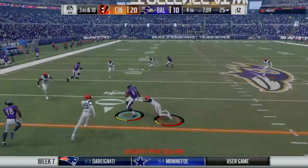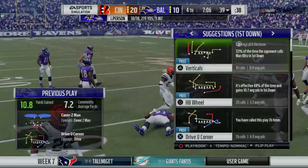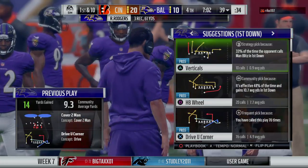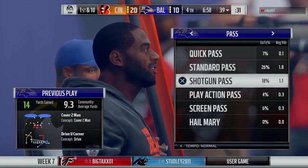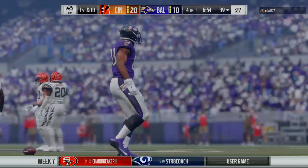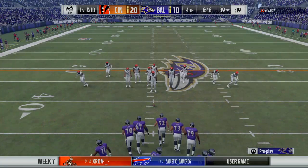Open man, the tight end Rodgers. And brought down, but not before he was able to break the tackle, and the extra effort moves the sticks. They get 14 on that one. That's good for a Baltimore first down. So the offense has it 1st and 10.